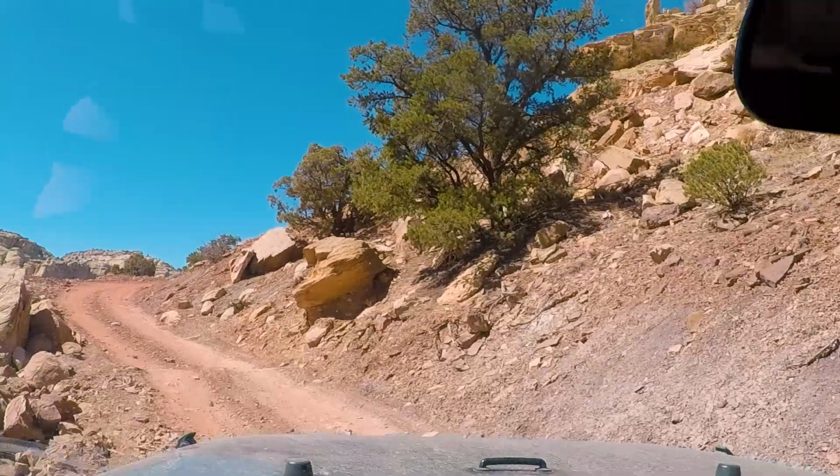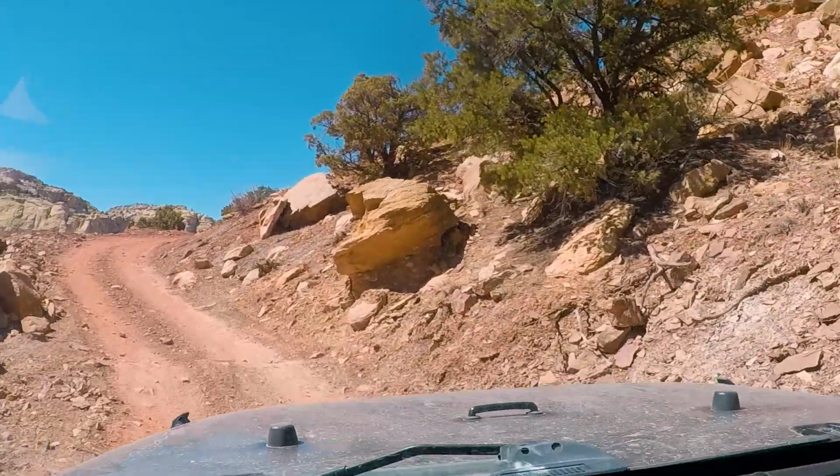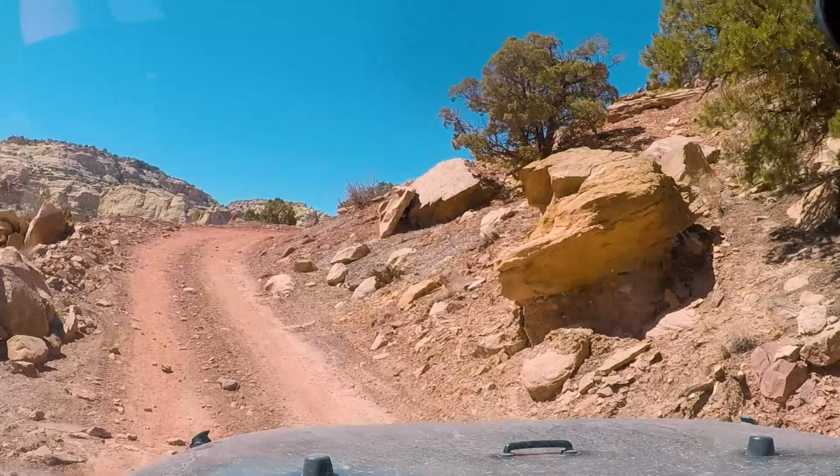Some pretty good little switchbacks. Nothing too bad, just tight, that's all.